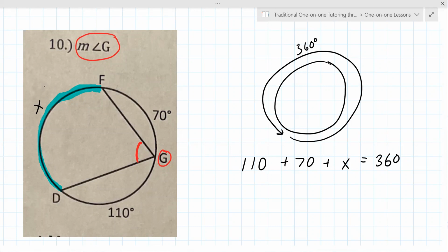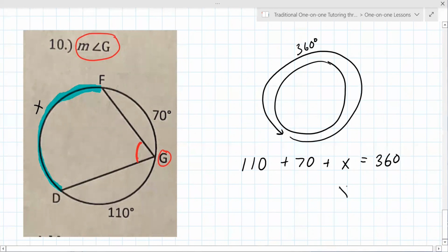And so 110 plus 70 plus X equals 360. You've got to solve for X. It's 180. Yes, X is 180.